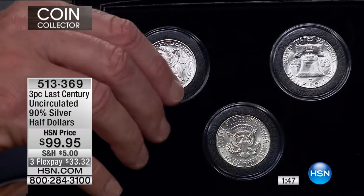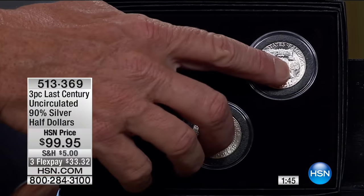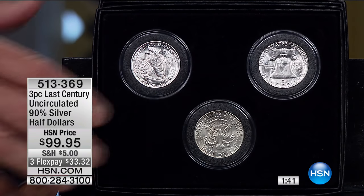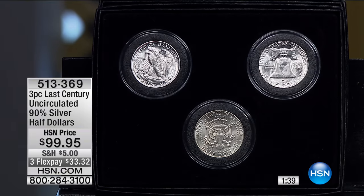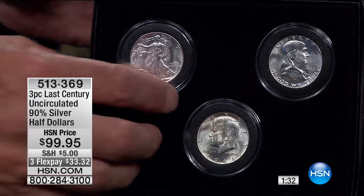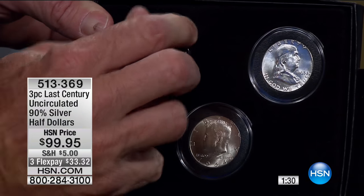So buy this one and kind of get these two, or buy these two and kind of get this one. Yeah. It's either a 2-for-1 or a one for three, however you want to do your math. No, I like that. But I love how absolutely stunning this coin is.